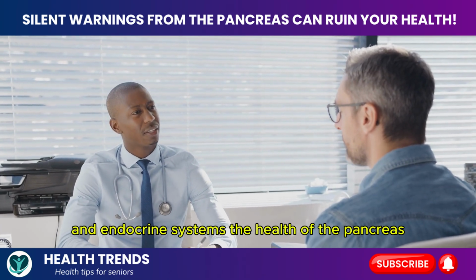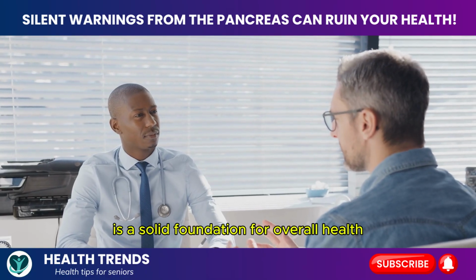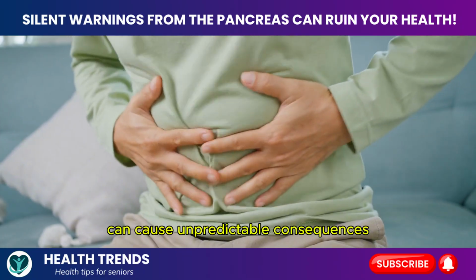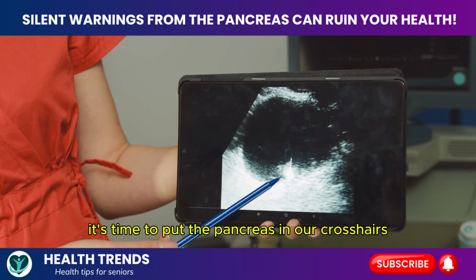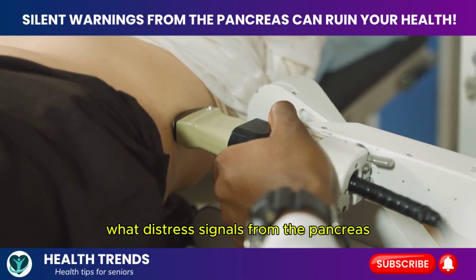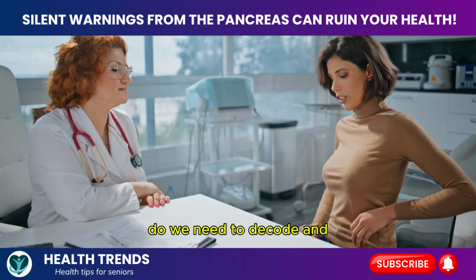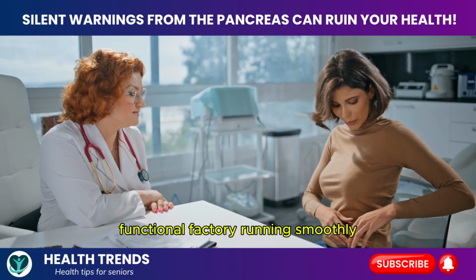The health of the pancreas is a solid foundation for overall health, and any malfunction of it can cause unpredictable consequences. It's time to put the pancreas in our crosshairs. What exactly does this organ do? What distress signals from the pancreas do we need to decode? And what is the secret to keeping this multifunctional factory running smoothly?